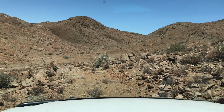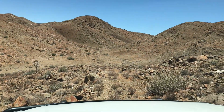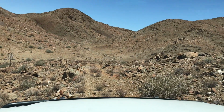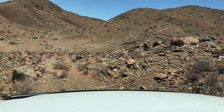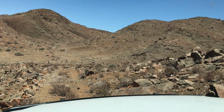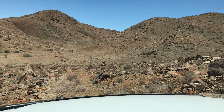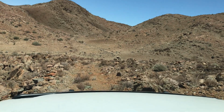Does not capture this at all. By the stone piles, a Toyota board said left, but the route I plotted on Tracks4Africa took me right. Follow the board, do not go right. It's quite a formidable little pass.